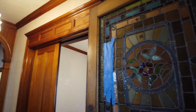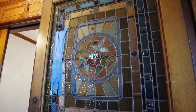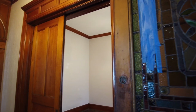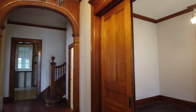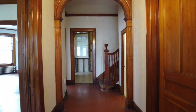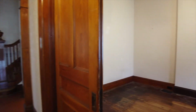So walking in, we've got this cool stained glass window here. You can see it's damaged a little bit. The door is very fragile. But look, there's a lot of other work that needs to be done here. The stained glass window is the least of your problems. So entering in here to the 1st floor, we've got a classic old style layout here. I'm just gonna start right in. I'll head to the right first.